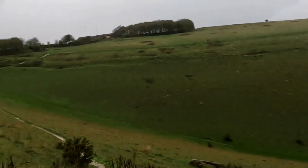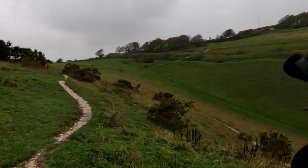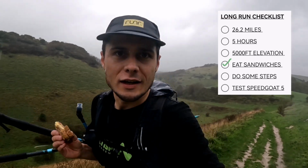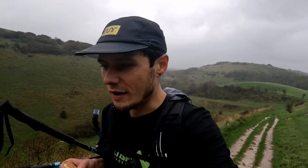Bit dark today, a bit rainy, but still beautiful out here on the downs. So we're halfway in, so it is sandwich time. So I'm about to meet one of my targets for today already, just to have eaten a sandwich. So that's a good thing, just to tick off one target already.